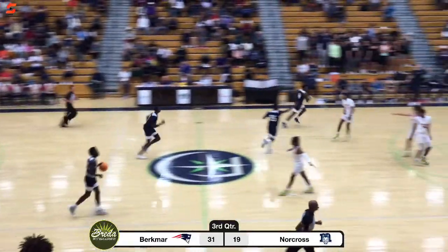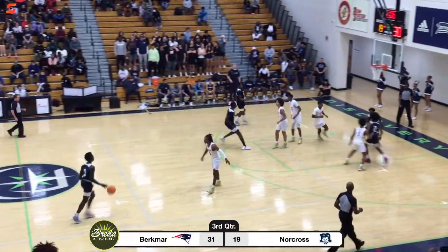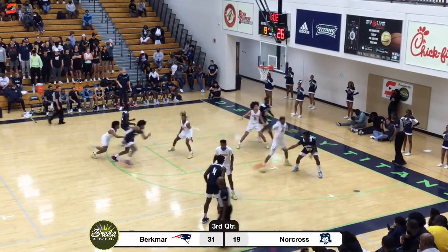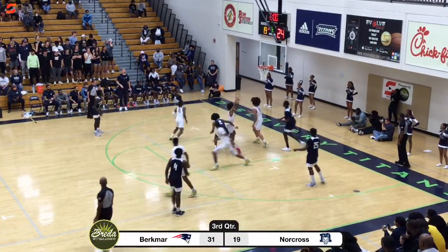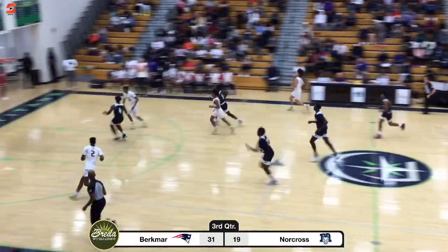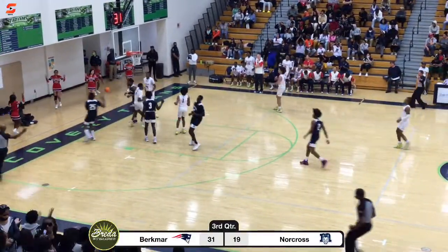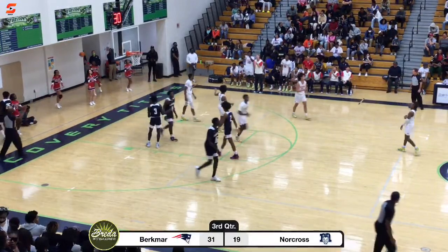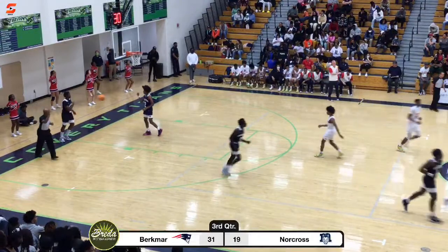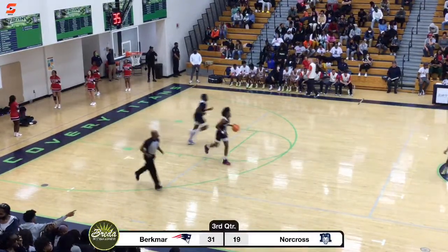31-19, they push the lead back up to 12 as Rideout hits 2 of the 3. I think Norcross has got to make their move right now. Absolutely. Here is Flagg back to the basket. Here's Johnson. Johnson leaned in. He tried to draw the foul and then looked around for the call. Lead pass. Hearn on the catch. Whips it over to Hill, who wasn't ready. That's what I didn't like about London Johnson. He didn't go to score right there. Right. He went to try and get the call and then didn't get it. Right. You go to score. Right. And get the one.